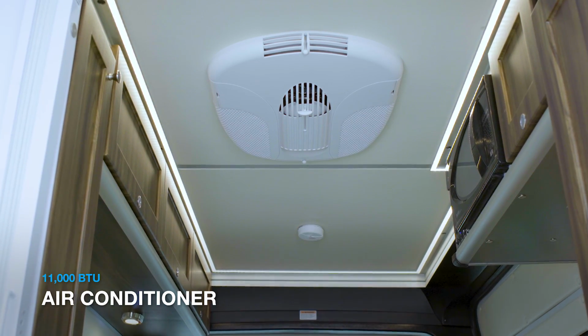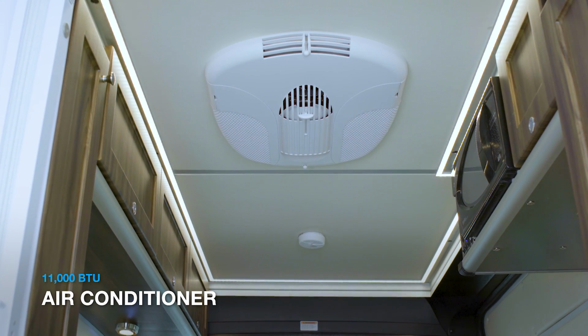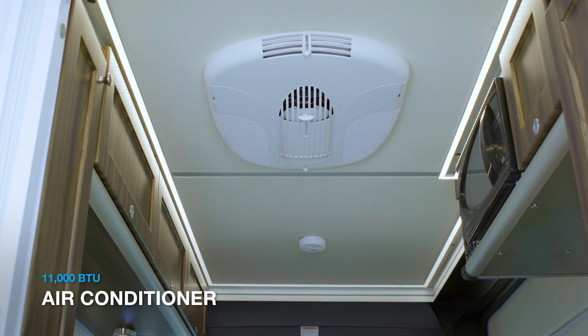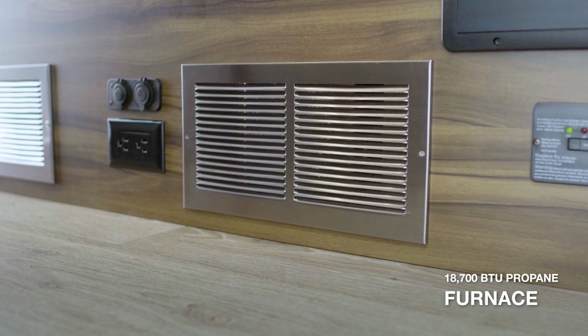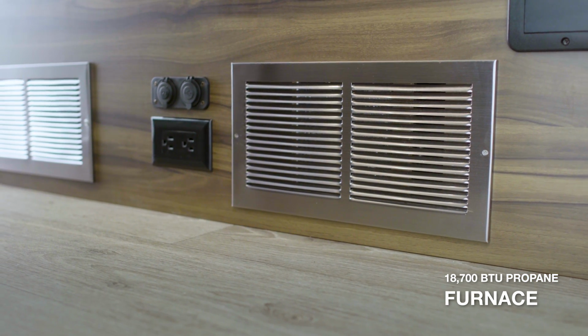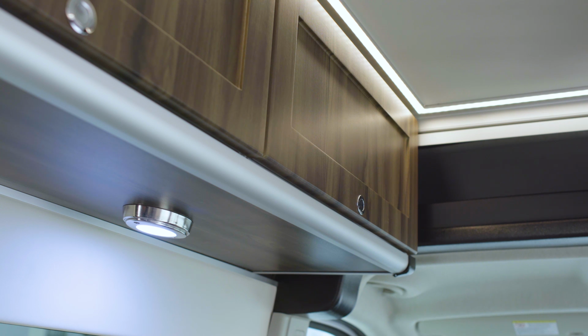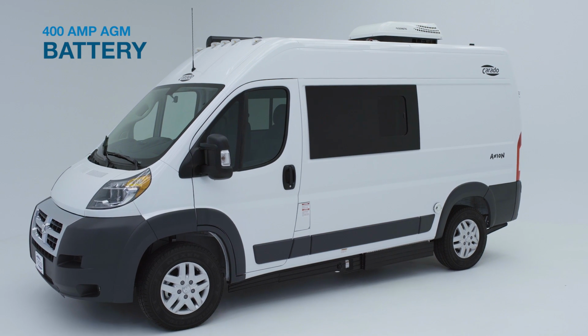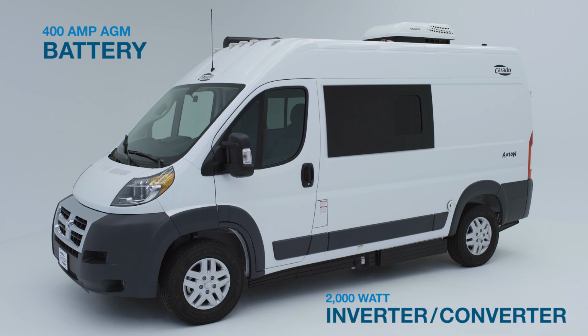Now, if it's a little warm and you want to cool things down, don't worry. Simply turn on your 11,000 BTU roof-mounted air conditioner. Or if it's a little nippy and you require some heat, you can count on your 18,700 BTU propane furnace to warm things up. Throughout the vehicle, you'll also find lots of LED lighting and outlets. The electrical needs of your Axion will be covered thanks to a 400-amp AGM battery and the 2,000-watt inverter converter.